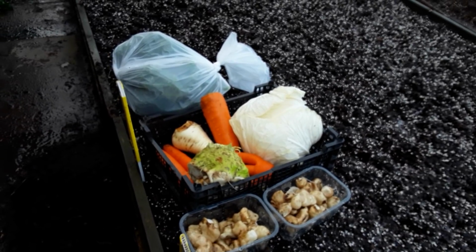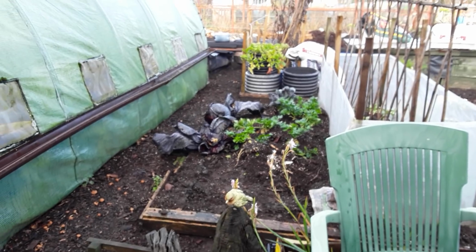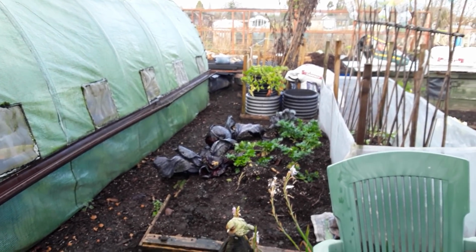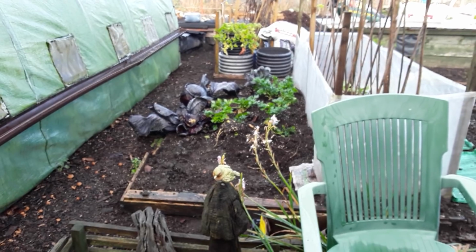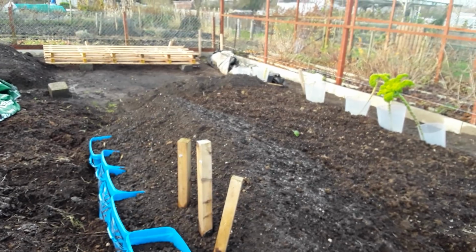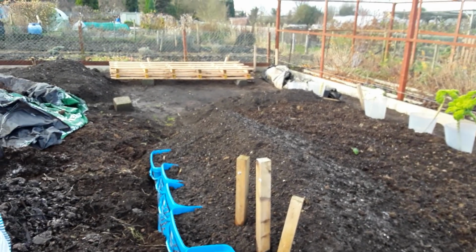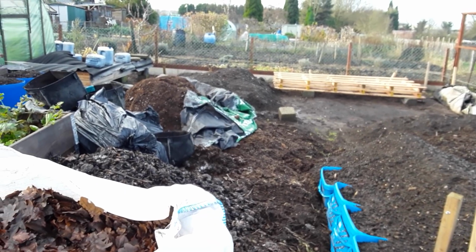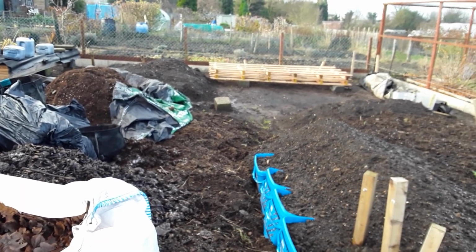Today is December the 1st. Robin in the middle of the screen absolutely loves it when I'm doing a bit of soil moving. I'm really looking forward to starting these raised beds and adding all these materials, but it's still far too wet.